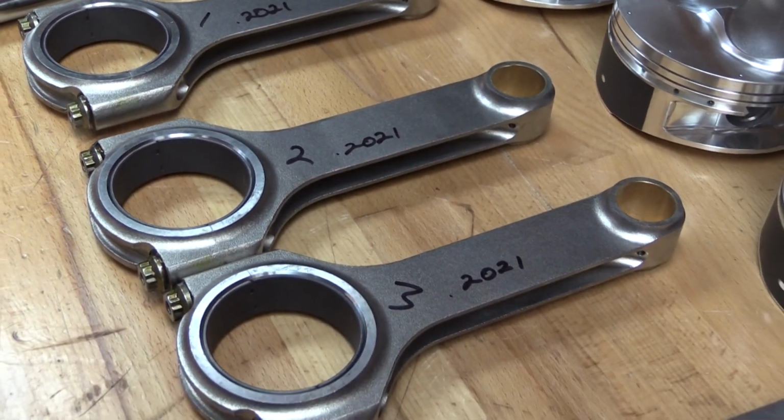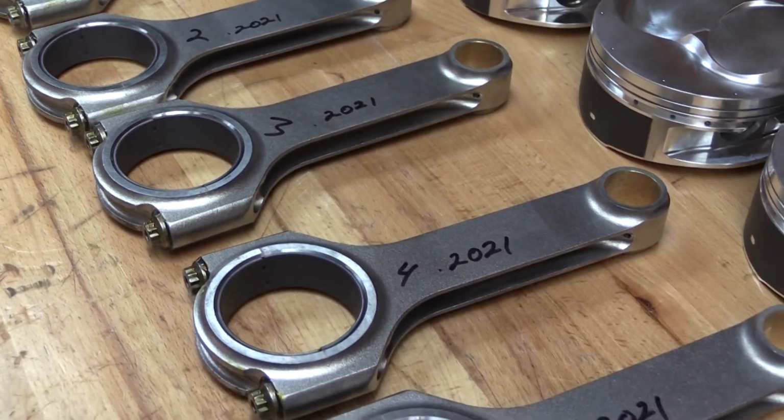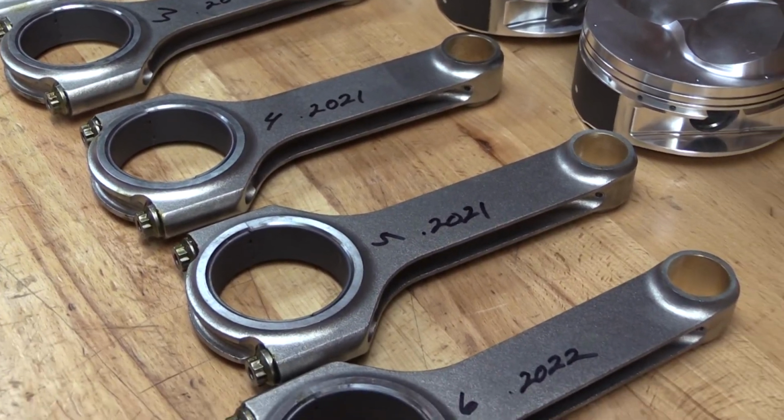Stillwell measured the big end bore size with Clevite H bearings in place and marked them on the beam of each rod. As you can see, the consistency is excellent.